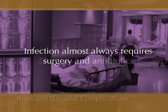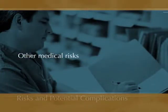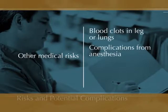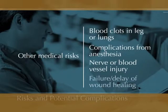Infection of the hip after artificial hip joint replacement almost always requires additional surgery and prolonged use of intravenous antibiotics. Other medical risks of hip replacement surgery include blood clots involving the leg or lungs, complications from anesthesia, nerve or blood vessel injury to surrounding tissues, failure or delay of wound healing with loss of skin.